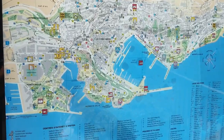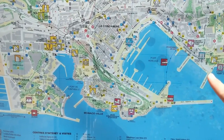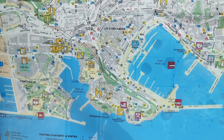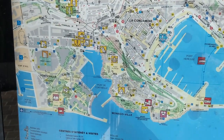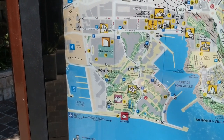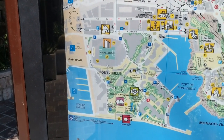And here we are, that's the port behind me, and now that I'm clear of the public transport, I think I can take that off. There are in fact three ports here: Port Hercule, the biggest and the one that you're going to be most interested in, but you've also got Port de Fontvieille and, actually in France just outside of Monaco, Cap d'Ail. My battery and my time will only allow me to check out Port Hercule today, but I suggest you check out all three.